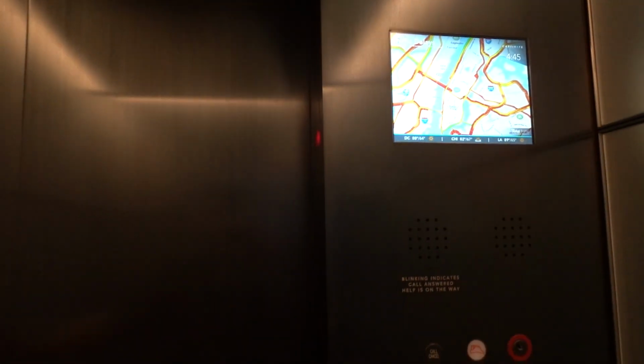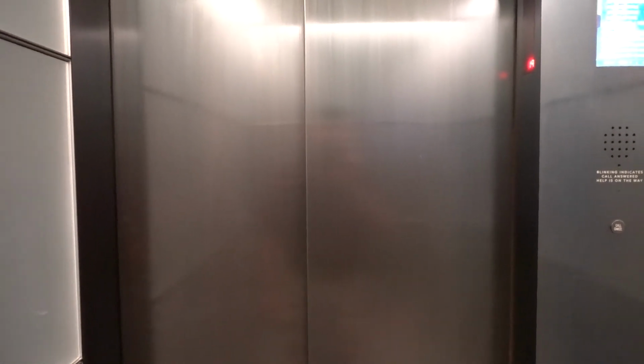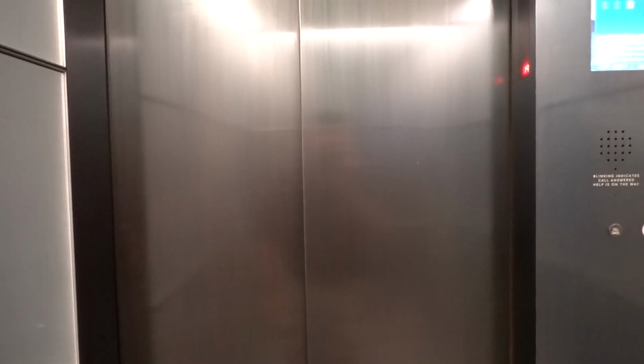Well, we are in an exclusive elevator. They've got a magic key card to make sure you don't get out of any place except the 19th floor. So, we're on our way.